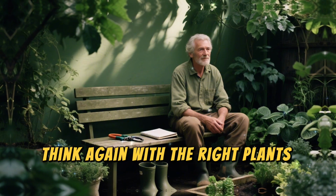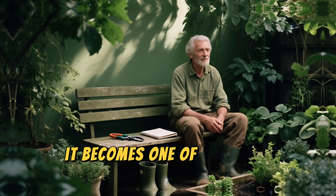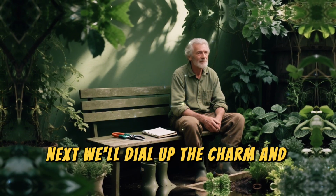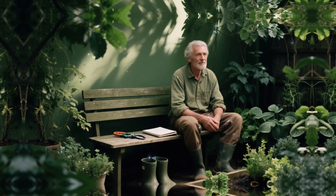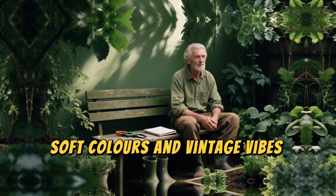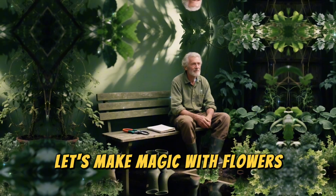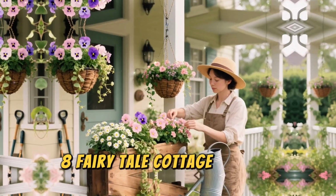With the right plants and just a little love, it becomes one of the most tranquil parts of your home. Next, we'll dial up the charm and romance. Overflowing blooms, soft colors, and vintage vibes await in the fairy tale cottage baskets. Let's make magic with flowers. 8. Fairy tale cottage baskets.